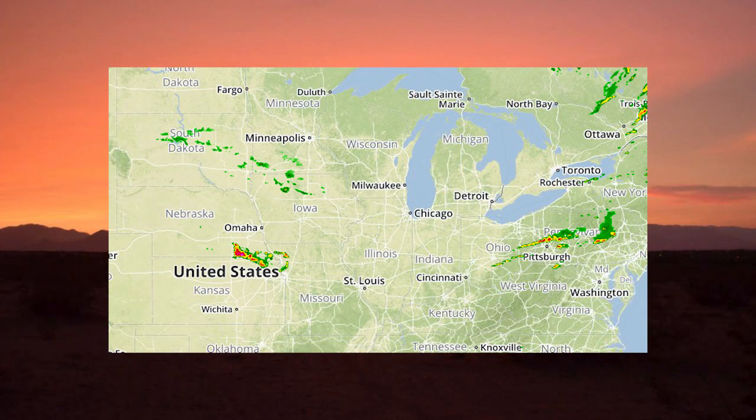Thank you, Tom. The National Weather Service is forecasting a risk of severe thunderstorms across portions of the eastern and central U.S. This includes the Ohio Valley and central Appalachians to the southern New England. Damaging wind, large hail, and possible tornadoes are expected. Other areas of severe weather potential include parts of the northern and central plains.